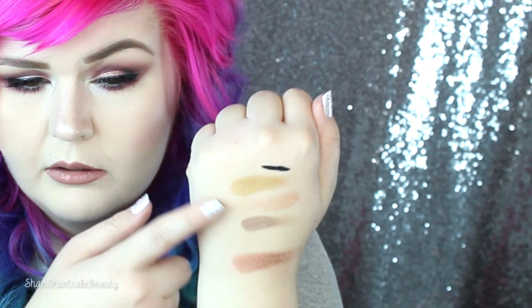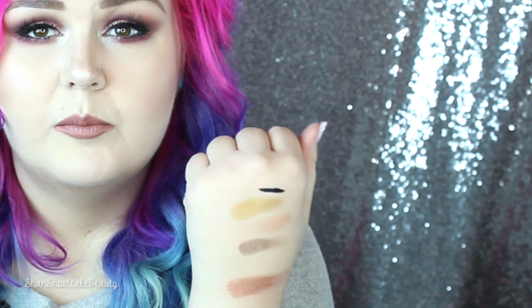I'm going to swatch a few of these. I haven't really swatched them. I still have ColourPop stuff on my hands, so please don't mind that. So there's a few of them. They're not the most pigmented shadows in the world, but they are so affordable. And if you're looking for something that's affordable, I think Wet n Wild is the one that does it the best. They're so affordable. It's crazy.